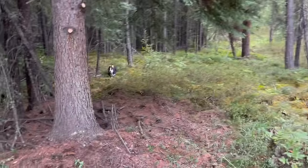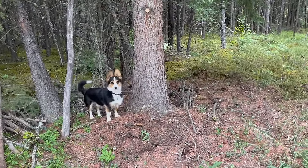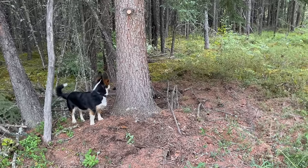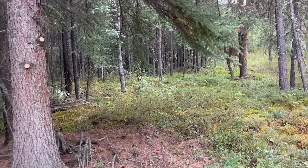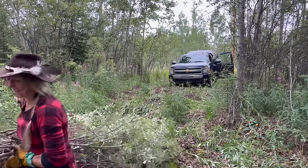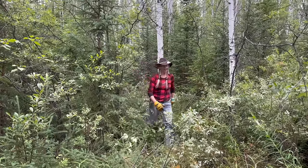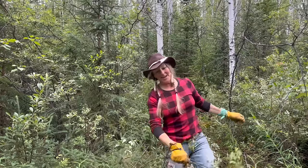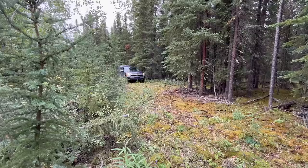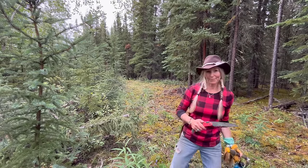Good boy. You ready to go? Oh, it's not in that tree. Where's the squirrel? I'm out. Peace out. See you tomorrow. Last load. Yay. Okay. Let's drive in. Woohoo. Spot up here, but we're pretty good.